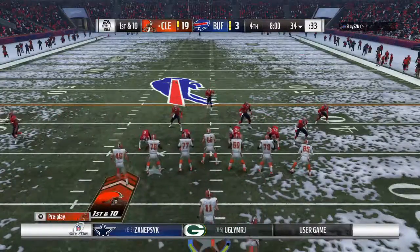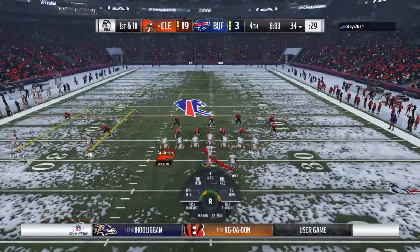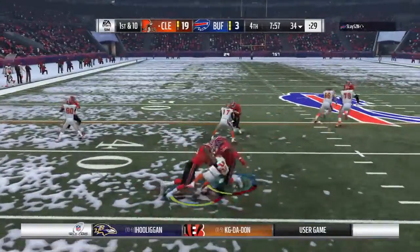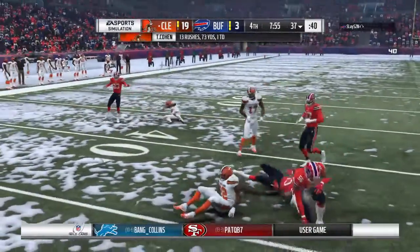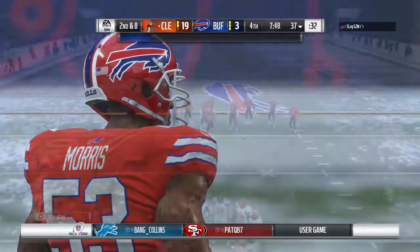From the 34 now, here's first and 10. They'll run it now out of the gun. And unable to get downhill there as he'll take this up to about the 37. Gives him a couple on the carry there.